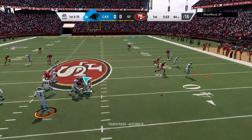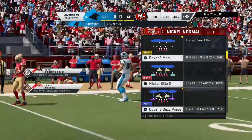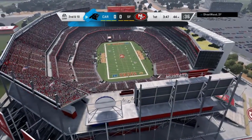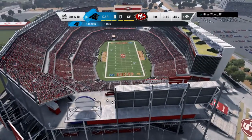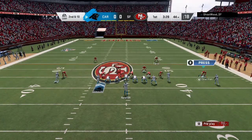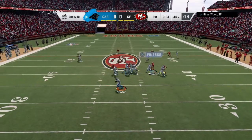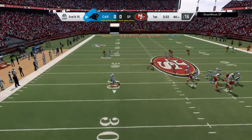Out of the gun, Newton. He finds his man, the tight end Olsen. No gain there on the completion, 2nd and 10. Well, that was a simple throw and catch, but even with that completion, 0 yards gained, so they're behind schedule on down and distance. I think they were hoping to get it to him. He could make a man or two miss, but that window closed quickly.